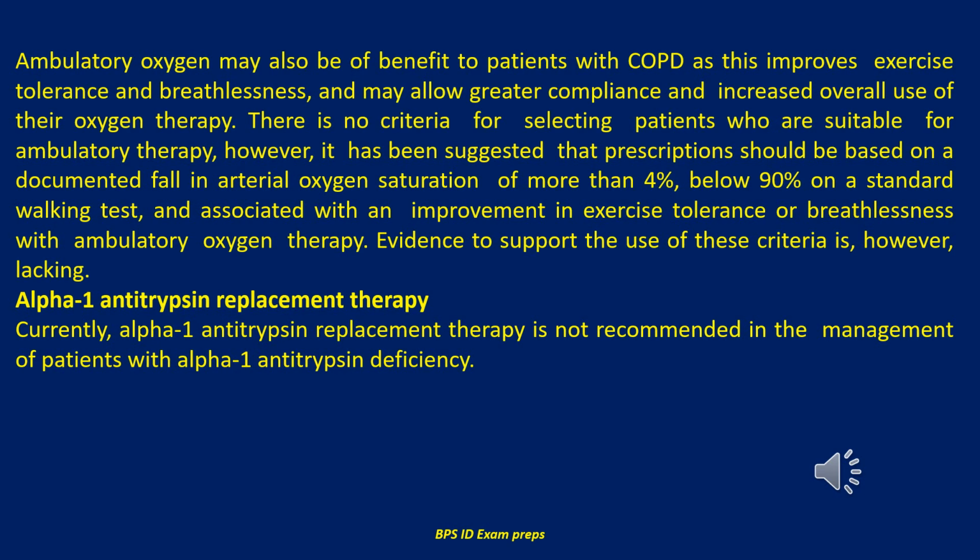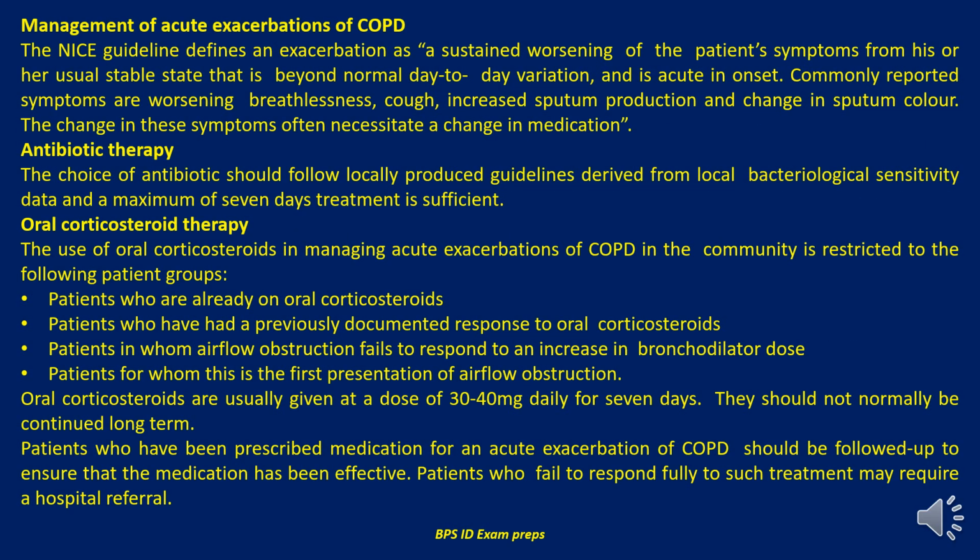Alpha-1 antitrypsin replacement therapy. Currently, alpha-1 antitrypsin replacement therapy is not recommended in the management of patients with alpha-1 antitrypsin deficiency. Next we will discuss the management of acute exacerbations of COPD. The NICE guideline defines an exacerbation as a sustained worsening of the patient's symptoms from his or her usual stable state that is beyond normal day-to-day variation, and is acute in onset.